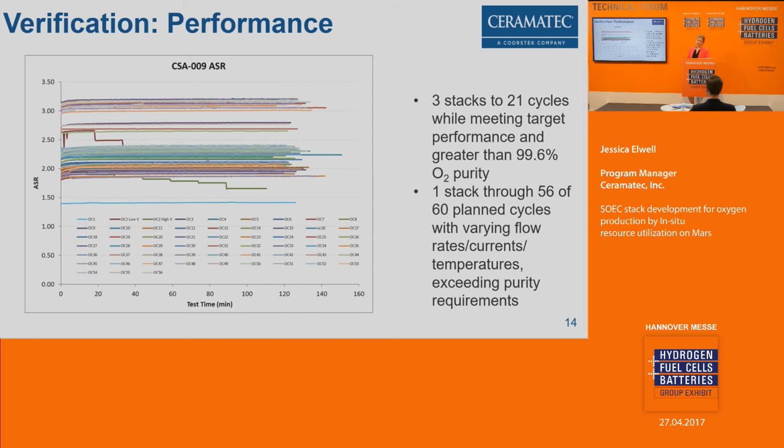We've done a lot of modeling looking at Nernst potentials and where the voltage is going to favor carbon formation over oxygen formation, or over CO formation. You'll notice a pretty broad range on this one of the ASRs, and what that is due to is this testing is done at varying flow rates, varying temperatures, and varying currents. So each cycle has something different that we're testing on it, much like it would be on Mars, where we don't expect the pump to feed the same thing every time the pump is turned on.